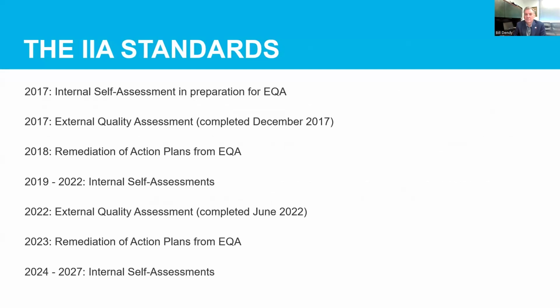A previous general manager at Rotary once asked me, if you guys are auditing all of us, who the heck audits you? And I was happy to reply that an external independent assessor actually audits us every 5 years. And we received satisfactory results from those assessments.